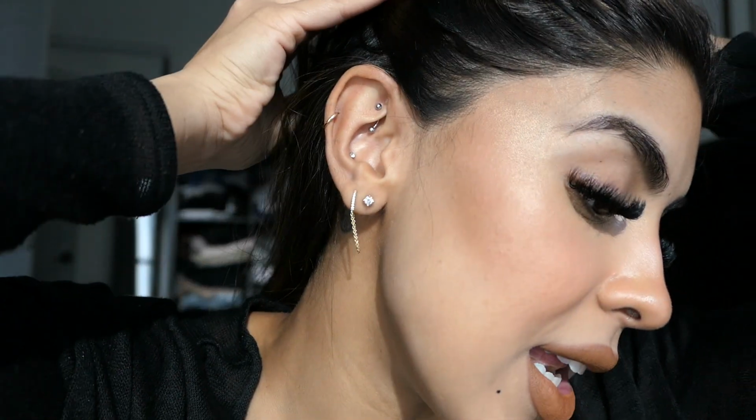I wanted to try zapping whatever was left. I haven't really seen any sort of regrowth yet. It's not even really peach fuzz. I don't see anything. I don't feel anything. I did do this more recently though, so I will check back in maybe in the comment section to let you guys know over the next few weeks how things are going.